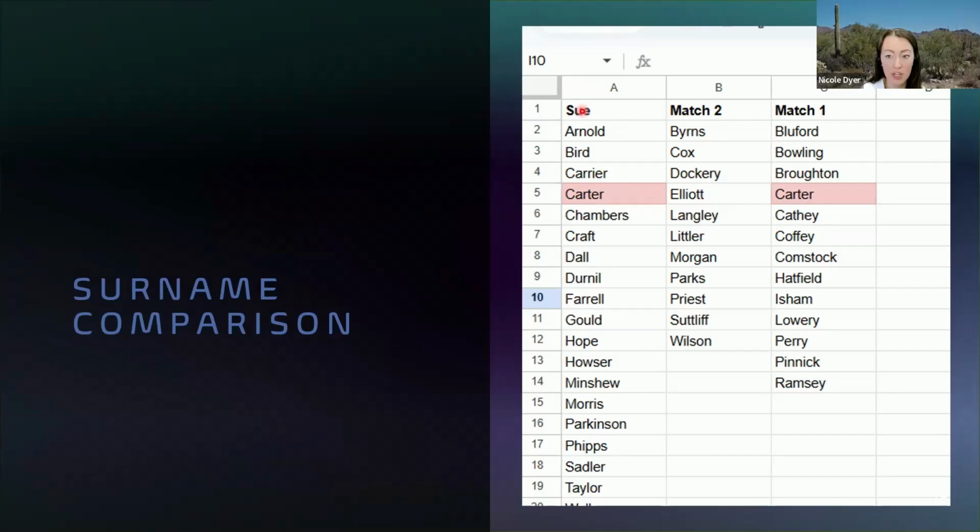And I noticed Carter was an overlapping surname, but for match 1, the Carter surname didn't have a first name attached to it. So I needed to do more research. It was just a guess that the mother's name was Carter.